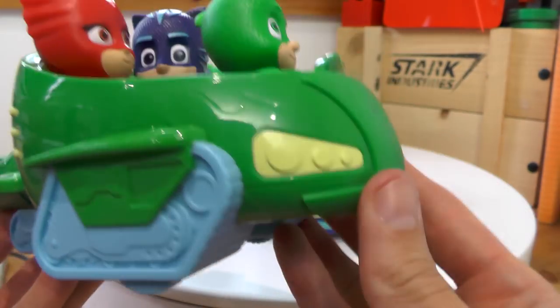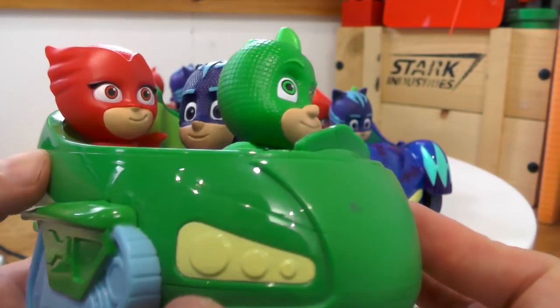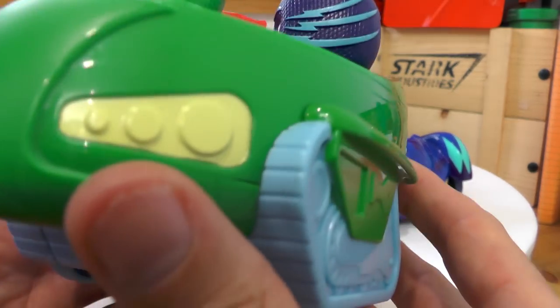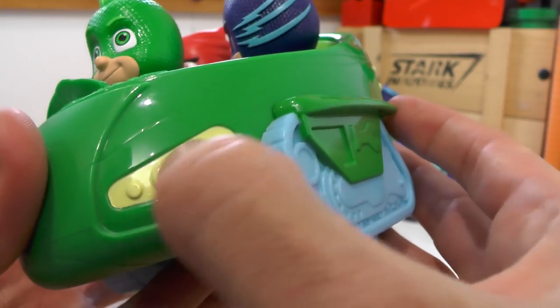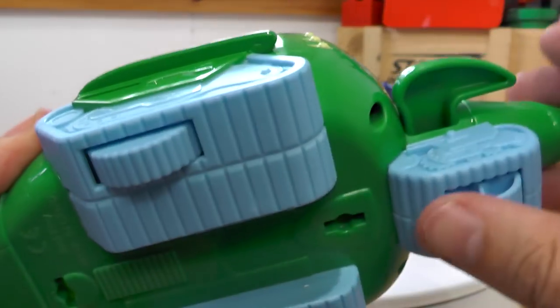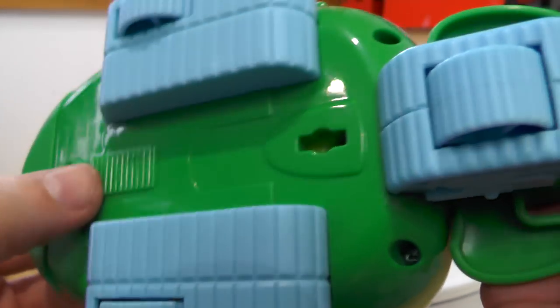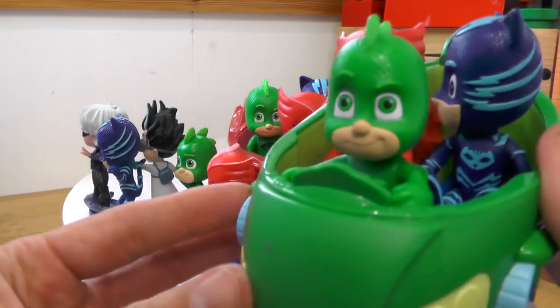So the vehicle itself, obviously the colours of Gekko, hasn't got as much texture on the body, a bit of a smooth face to the grill here. You've got a few little lines of detail going over it. Obviously the lights underneath, it's not that the Caterpillar tracks themselves don't turn, but you get a wheel on each one. These attachments on the back don't move, but give a sense of that Gekko tail.